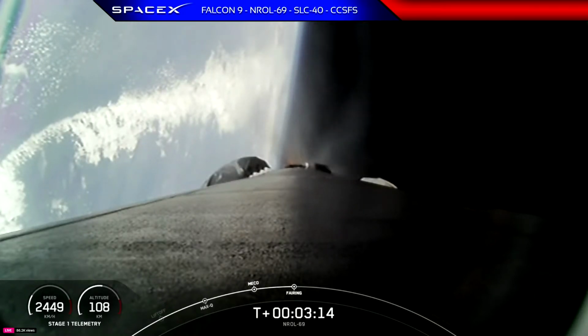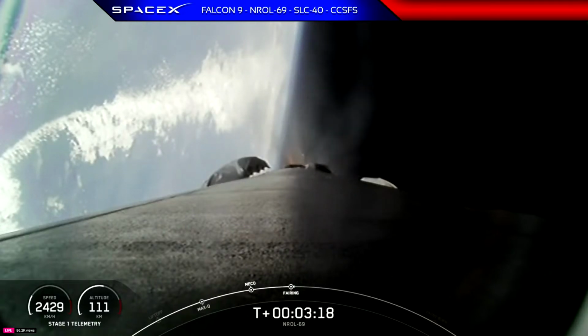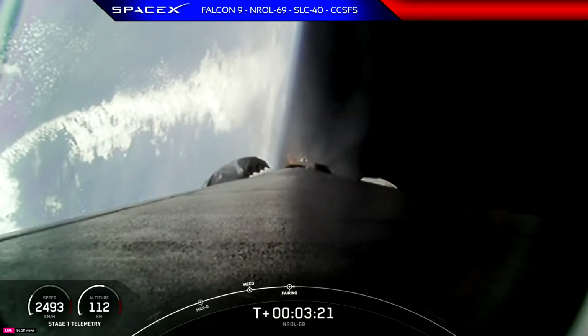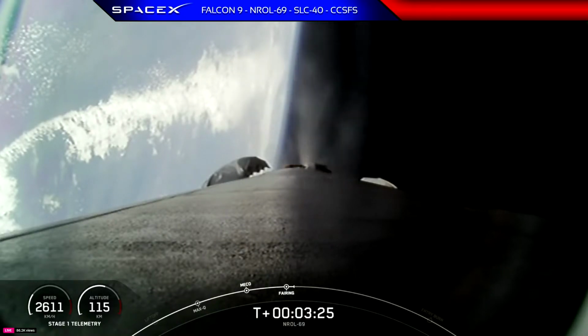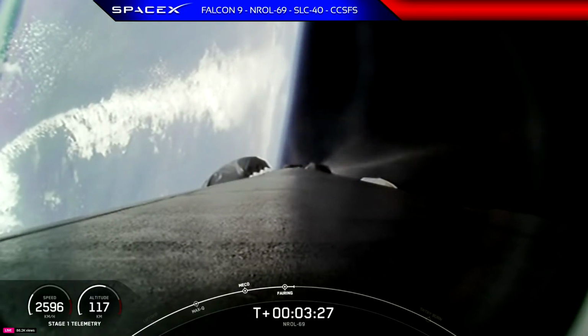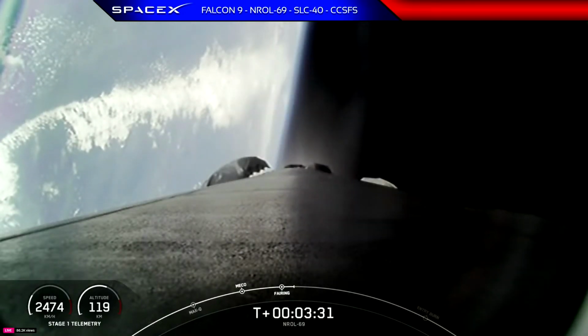Fairing separation confirmed. Good call out there, confirming fairing separation. We will be attempting to retrieve these fairing halves once they fall back to Earth with our recovery vessel, Doug. Stage 1 boost back shutdown. And a good call out there, confirming boost back shutdown.